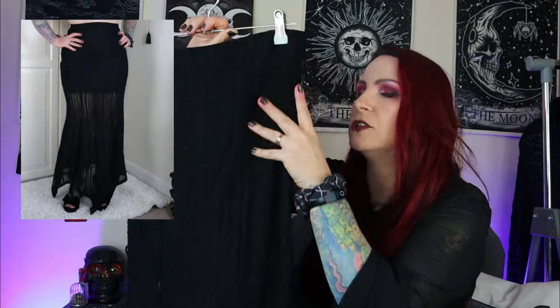Now this is the kind of thing that I would definitely wear with other tops, like a beautiful plain black Killstar top. I've got a couple of ones with the slash necks and that kind of thing. Or if I'd bought a new Killstar top and I was like, I don't know what skirt to wear with it, I could see myself wearing this with a beautiful belt.